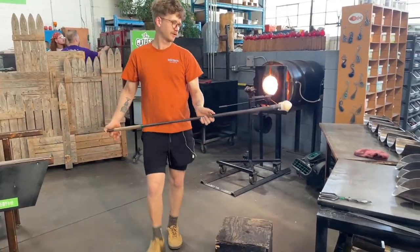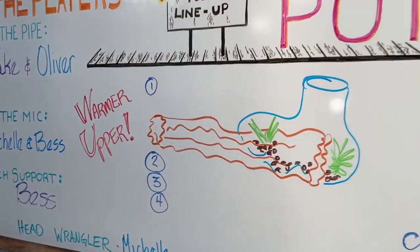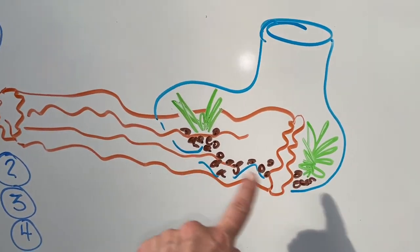I'm going to put the plants in it. We can look, see, here's the high-tech drawing. These are air plants that will go in it.